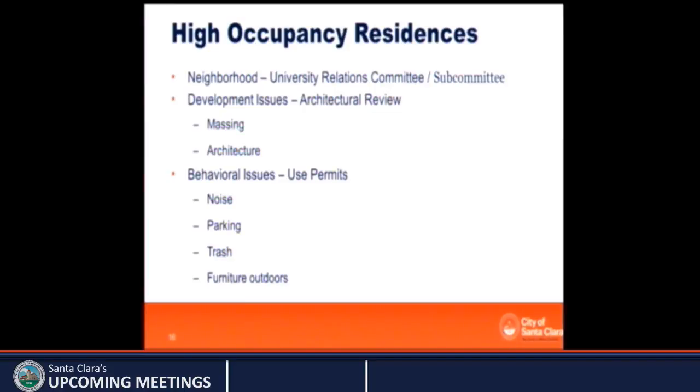And through those discussions, we identified a series of concerns that the community members had expressed. Massing and architecture were two of those concerns, and those are related more so to the topic that Gloria was talking about in terms of the architectural review process. And then there were behavioral issues that were of concern, and those were primarily noise, issues related to parking, and lots of vehicles at a single residence, and those vehicles spilling over into the streets and neighborhoods nearby. Trash that was resulting from the actions of the residents, whether that's things that they're discarding or the trash cans that aren't taken in. And then outdoor furniture was another concern that was expressed.